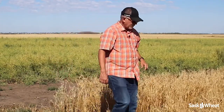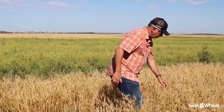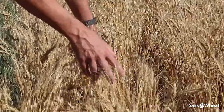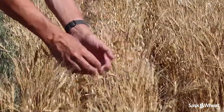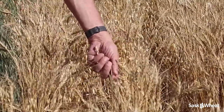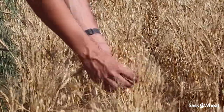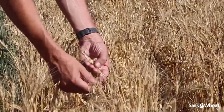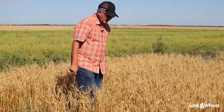This is an early application. You can see we pretty well controlled the weeds between the crop rows, but we still have oats present within the crop row. So that's why we've initiated the other study where we're looking at integrating it with other management practices.